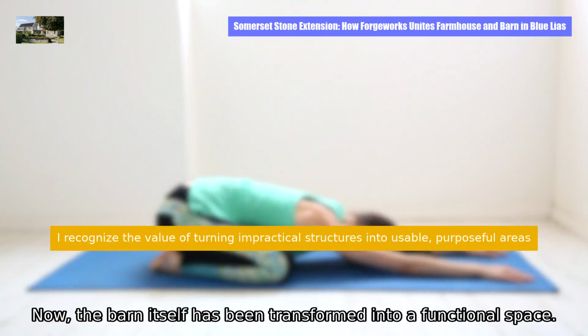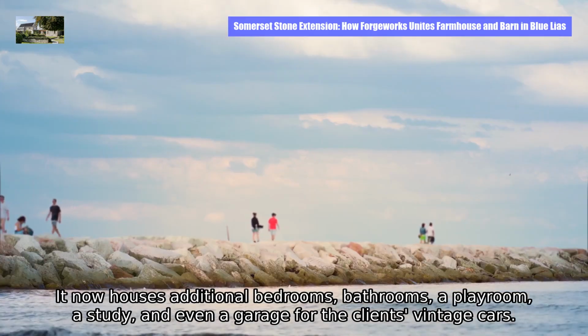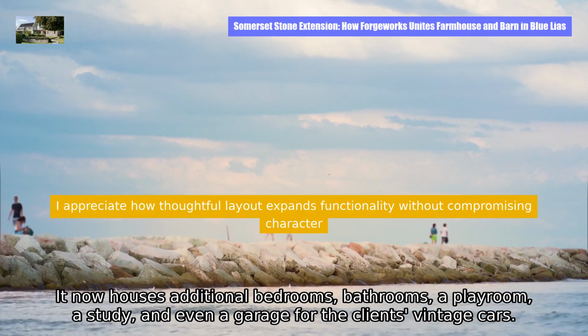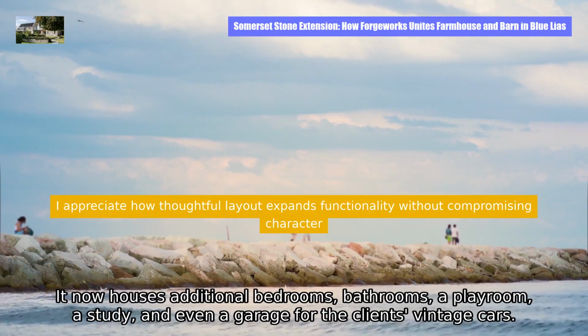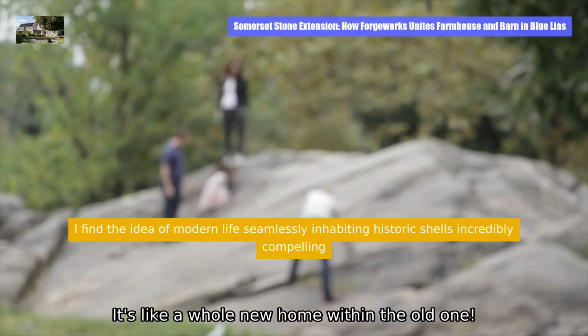Now, the barn itself has been transformed into a functional space. It now houses additional bedrooms, bathrooms, a playroom, a study, and even a garage for the client's vintage cars. It's like a whole new home within the old one.